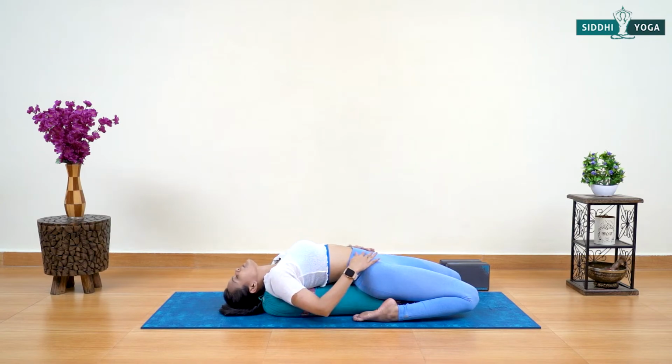Stay here at least for 10 seconds or 10 breaths, or you can loosen the hands in Dhyana Mudra by the side. Bring your entire focus on your belly. Hold and feel the stretching. It makes you feel lighter, happier. Control the mood swings and release the cramps. Release the pain.